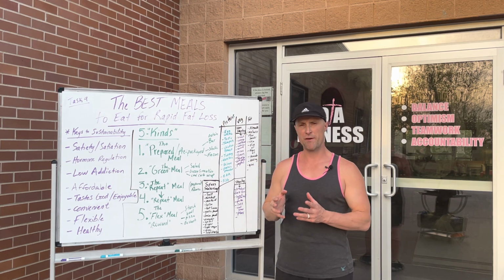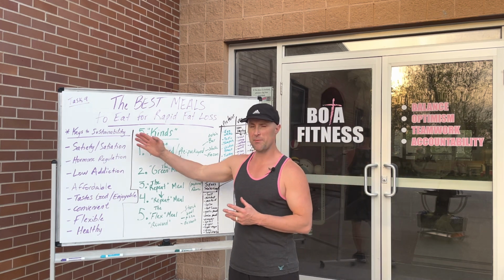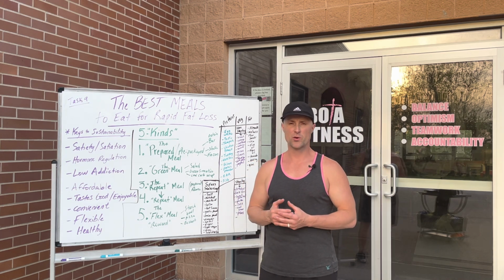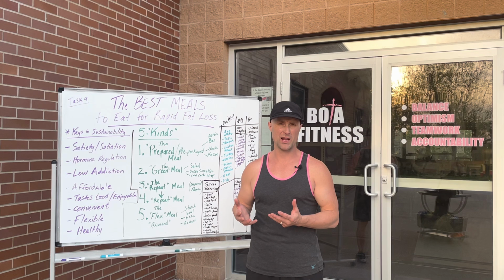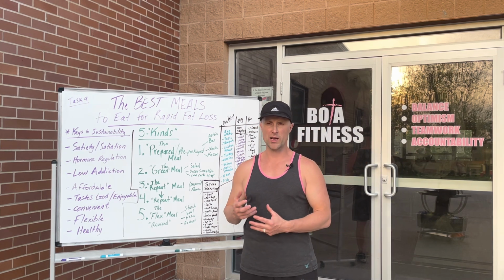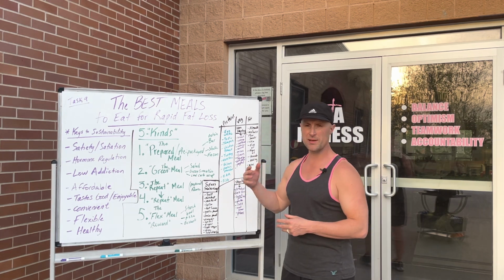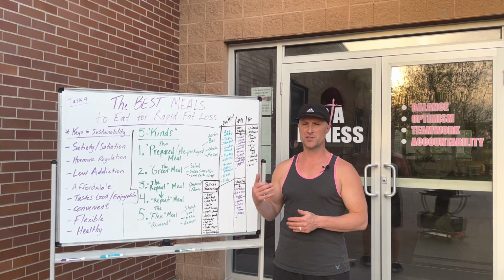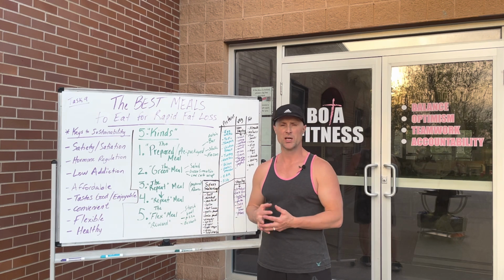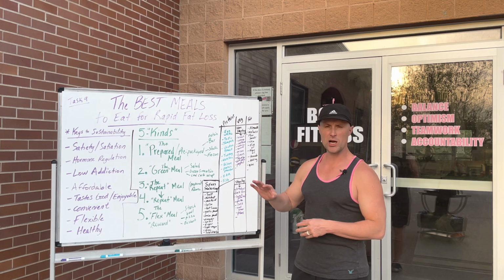The most important factor is sustainability. In other words, if you can't stick to the diet, if you can't follow it for life, then who cares how great it is at helping you lose weight? First and foremost, whatever way of eating we implement, we need to be able to stick with it for the long term. So it needs to be sustainable. There are some vital components of sustainability that we need to know about when creating these meals, and I'll talk more about that in a second.